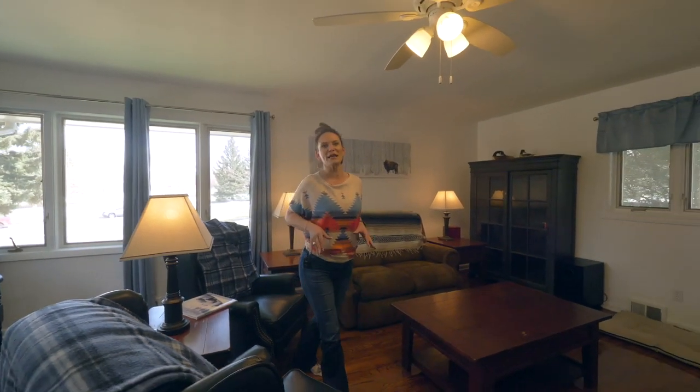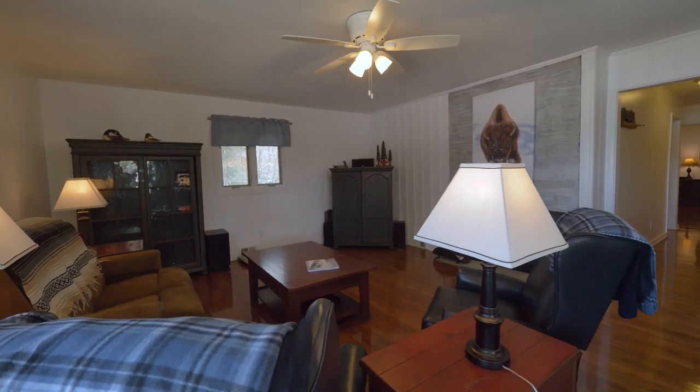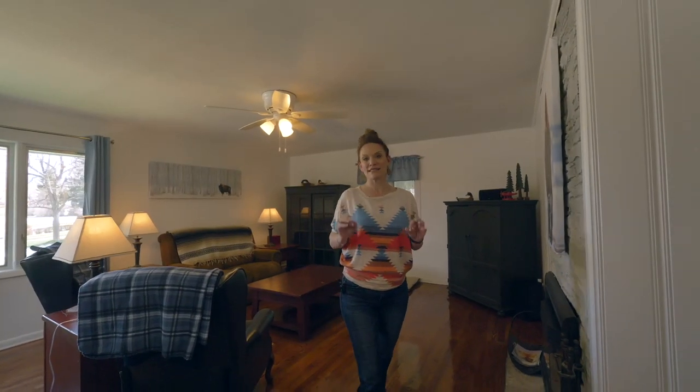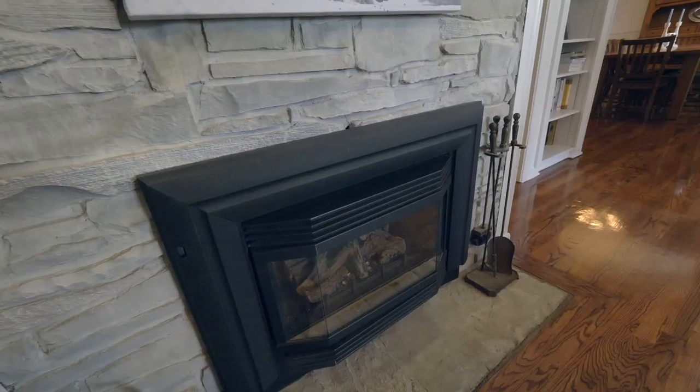I love this floor plan. And the upgrades start right as you walk in the door. These hardwood floors are absolutely stunning. They were recently refinished and they have a high gloss finish.